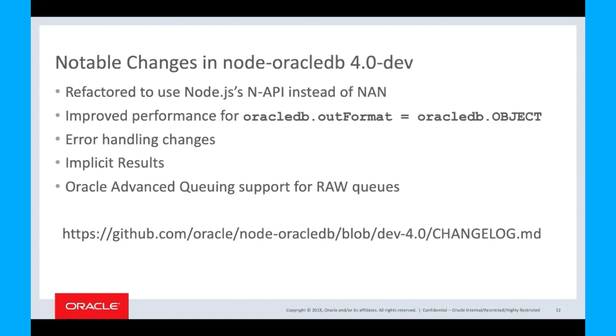Okay, so this is the slide before I go into the demo. This is going to be a fairly quick session unless people ask questions. The key internal changes: we did this whole big refactoring.